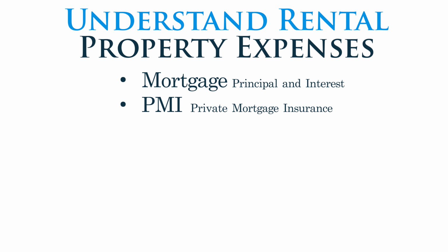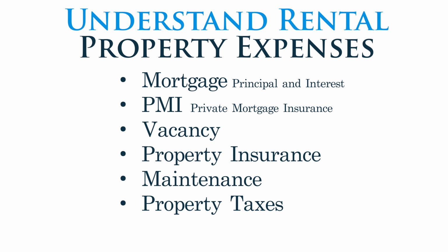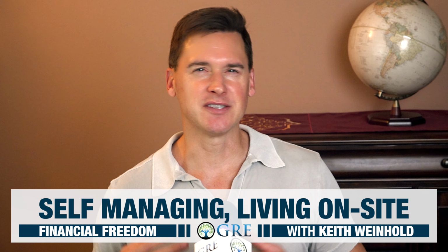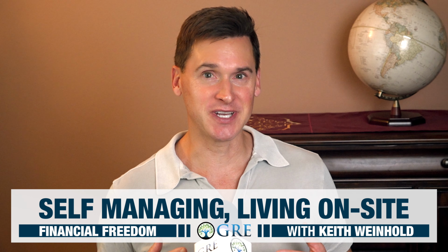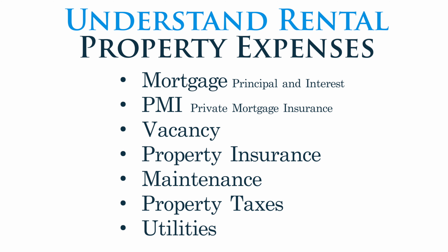You're going to have a factor for vacancy. Your units aren't going to be occupied all the time. You're going to have a regular property insurance premium you need to pay, maintenance expenses, property taxes, and then some utility payments, depending on how many of the utilities that your tenants pay versus how many you pay. So the more separately metered utilities the fourplex has, the more likely the tenants can make the utility payments.